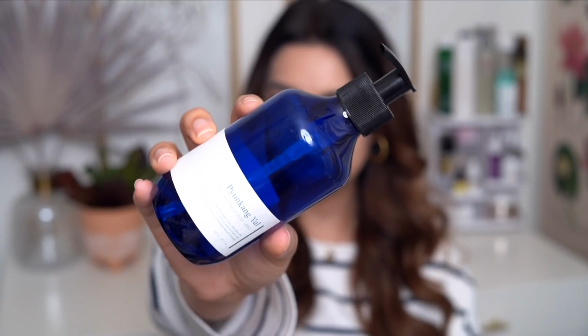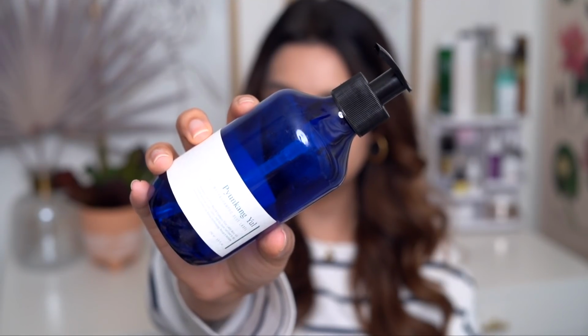But I was absolutely right. The texture is not enough for my face skin, but this is a gorgeous body lotion, and that's exactly what I used it for. And obviously this size lends itself well to body application. This is the Pyunkang Yul 80 Wash and Shampoo Blue label.